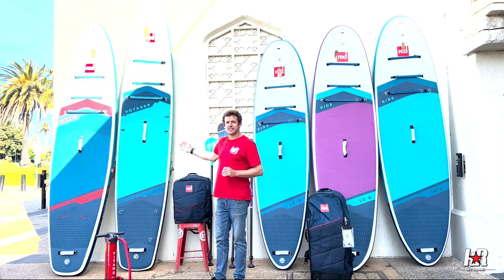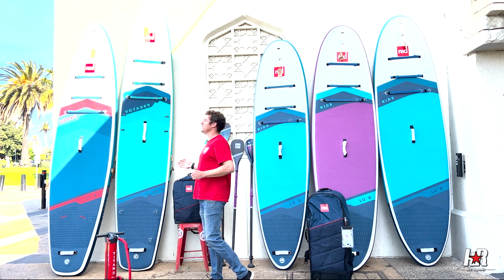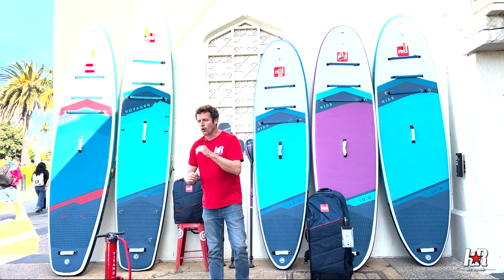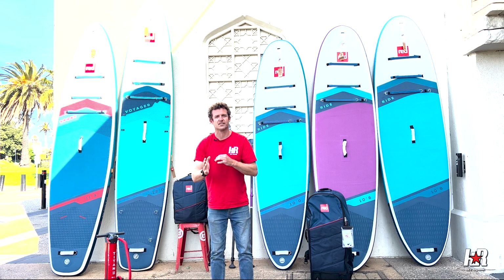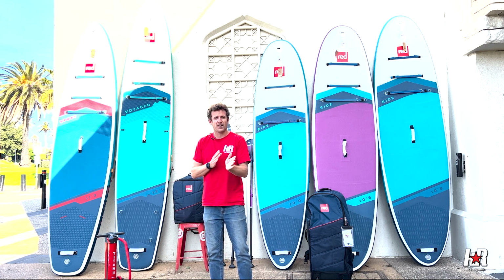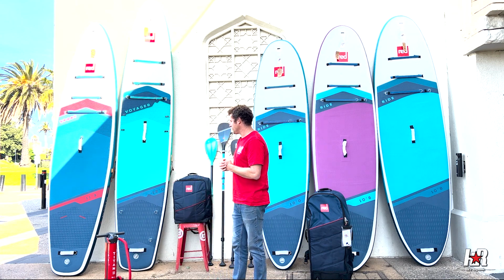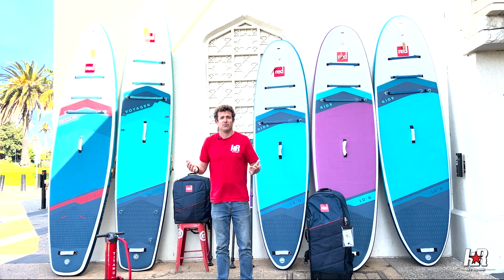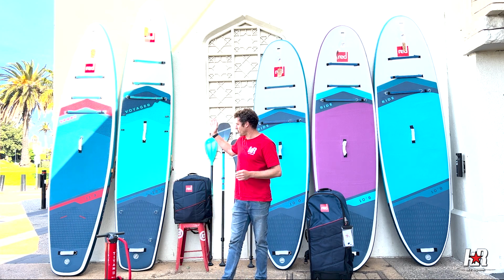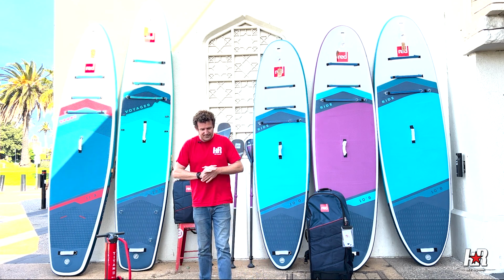So the Voyager comes in a 12.0, a 12.6, and a 13.2. So in terms of size, obviously the longer you go, the more ability you're going to get for glide, longer distances, you're going to be able to hold a bit more on your board, etc. But it's not going to turn quite as easily. But yeah, obviously you've got that efficiency. The shorter voyages, they're going to track really well, be a fun board for the slightly shorter journeys. But an awesome range there that'll get you out there and really experiencing a lot of different things.